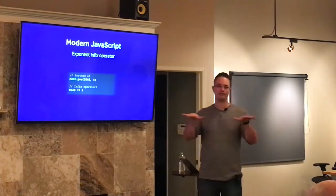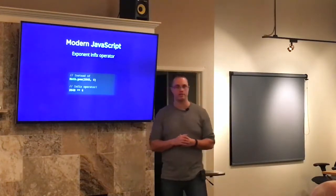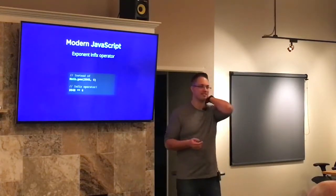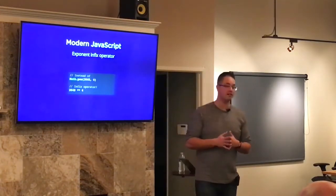Exactly. They're trying to get to the level of other languages. Exactly, because for a very long time, JavaScript's sort of been a joke, and we all joke about it, right? Even those of us who use it every day, there's something about JavaScript where it's just kind of, oh, JavaScript.